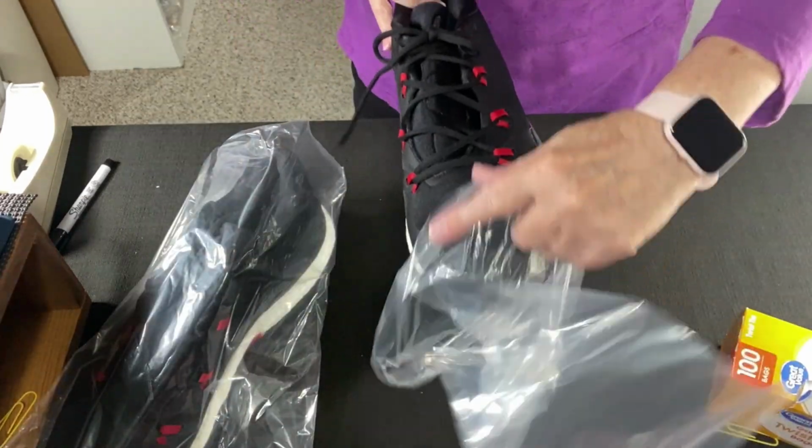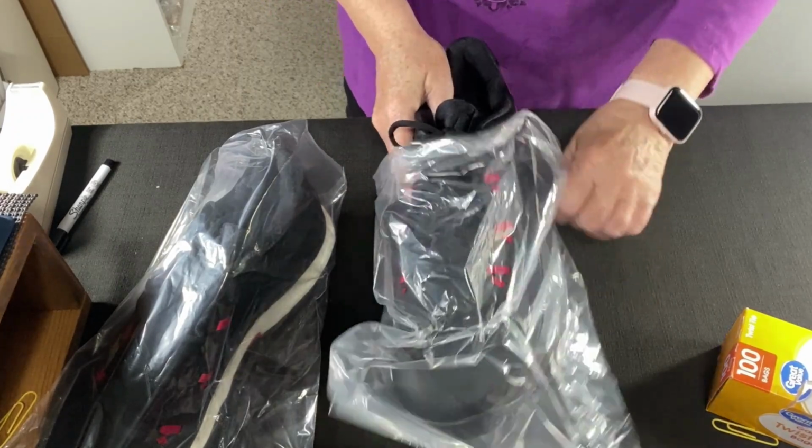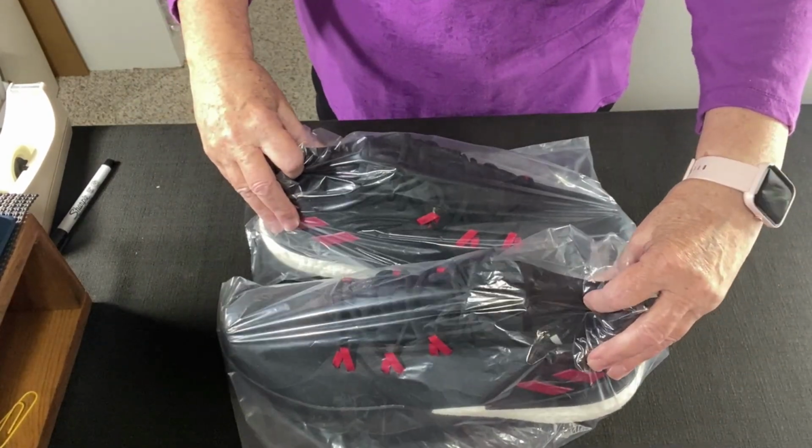These shoes are too big for my bags. I need bigger bagel bags. Oh my gosh, don't say that. Bigger bagel bags. And I'm wondering what box I'm going to put these in.